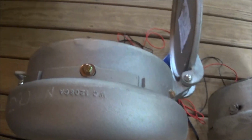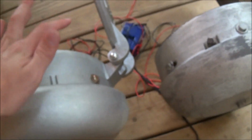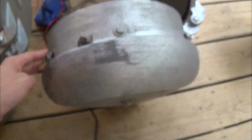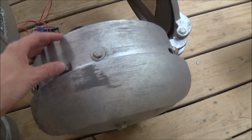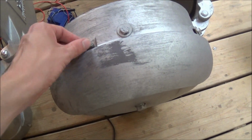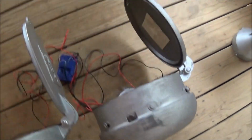Then if we go to the top of the bell, an interesting difference I've noticed is that on the Western Hayes mechanical bell, as you can see, you've got the 3 bolts holding on the rain cover, but the top of the Modern Industries one has 4 bolts. You've got the 3 bolts holding on the rain cover, of course, and then right here you've got a bolt with a square nut on it, surprisingly. That appears to be where you could put oil into the bell without having to open the door.